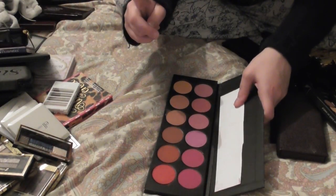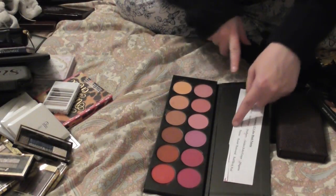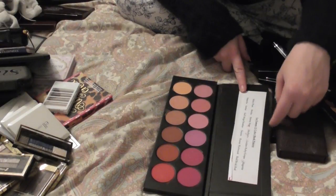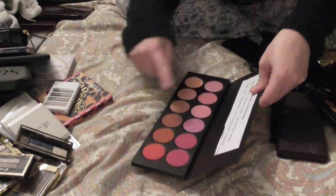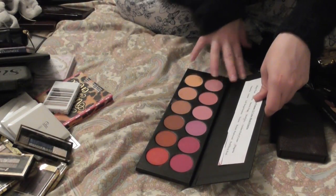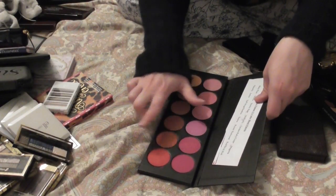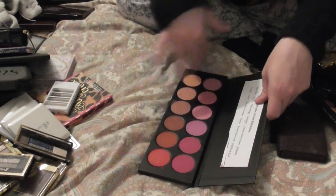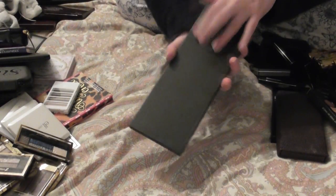I have this palette from La Femme. It's a blush palette. These are all gorgeous blush colours. These are the little slip that came with it. Tell me what all the colours are. They are beautiful. You've got all your nudes, neutrals, your pinks, your sculpting blushes, and your really bright pops of colour. Everything that you could potentially ever need in a blush palette is right here. And I'm going to keep hold of it because I freaking adore it.